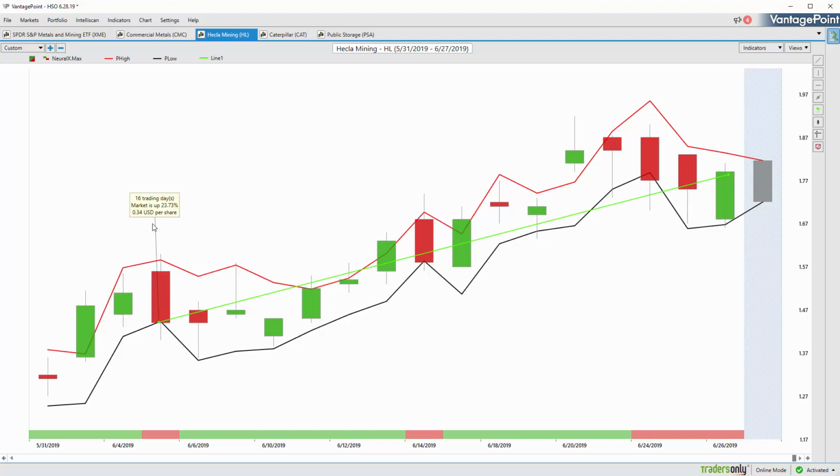Another 23% rally in just the past 16 trading days in shares of Hecla Mining, and here you can start accumulating that position. We see at the predicted low here of $1.44, now the market up near $1.80. So really great opportunity there, and you just see how there's multiple times along the way to add to that position, understanding that you only want to be long in a market such as this.